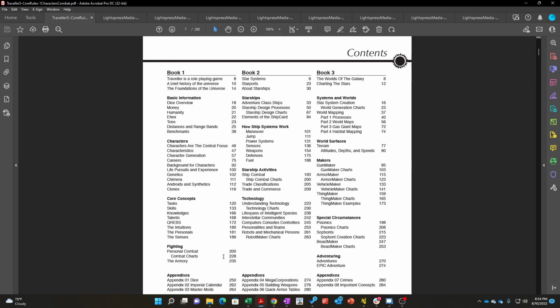Combat charts, fighting, personal combat. This looks like eight pages. I mean, 200 to 228. Book 2 is Starships, Adventure Class, Design Process. I'll look at that, although I just picked up the Highguard 2022 edition for Mongoose, so I'll probably be looking at that. But some interesting, see how they do star combat here.